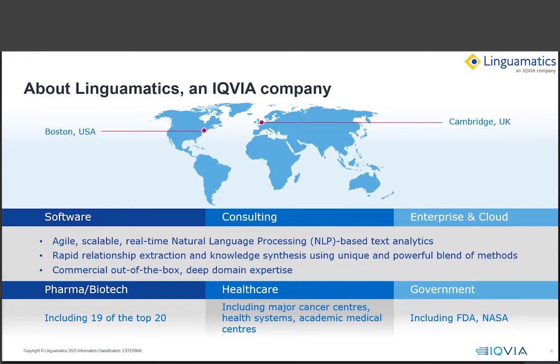What NLP is really about is extracting and synthesizing knowledge from text, going way beyond standard keyword search. The software is out of the box and ready to use straight away, and I'll go into more detail in the next slides. We're focused on solving problems for life science and healthcare organizations. We work with 19 of the top 20 global pharma companies, as well as lots of smaller life science companies. We also work with healthcare provider and payer organizations. Our largest user base for healthcare is in the US, where we have a really strong customer base. And we work with the US government and organizations such as the FDA and NASA. We're actually very proud that NASA is using our Lingomatics software to mine astronaut data, which is quite exciting.